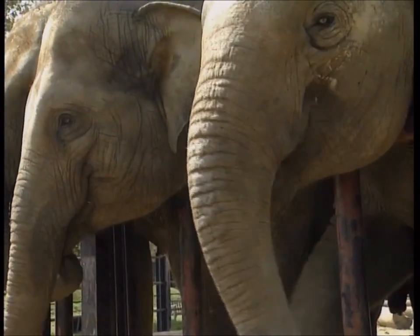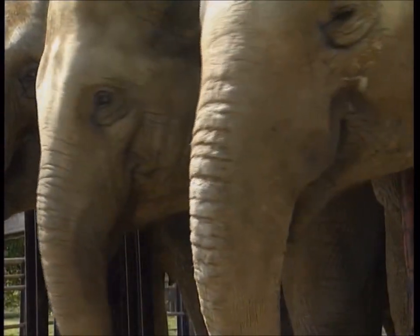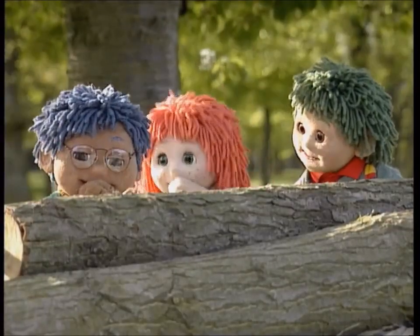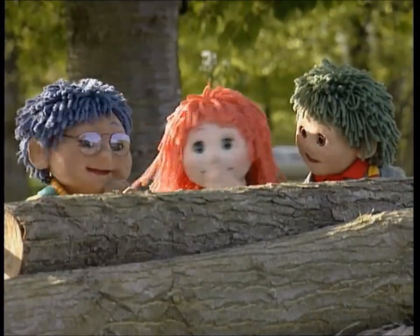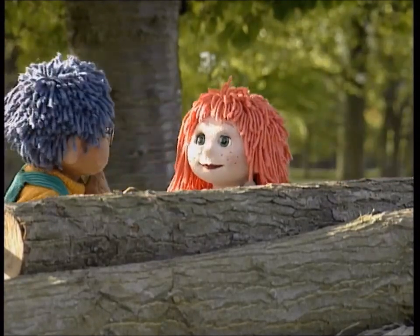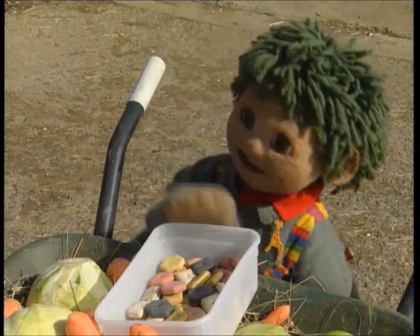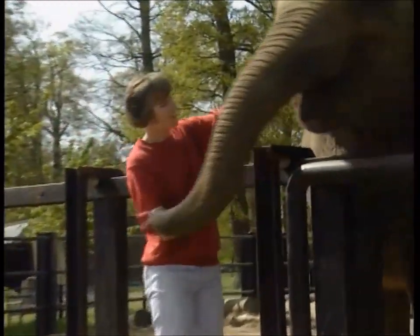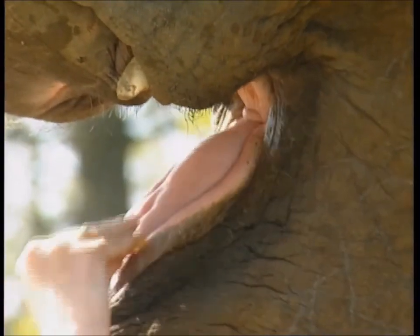Jane said that they're picking up those dog biscuits with their noses. I can pick up dog biscuits with my nose. Not Papa! No! You couldn't do that, Tiny. No, you couldn't. I'll show you. And elephants have got very big pink tongues.